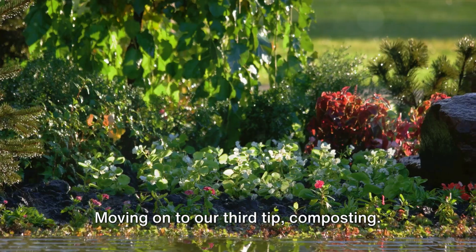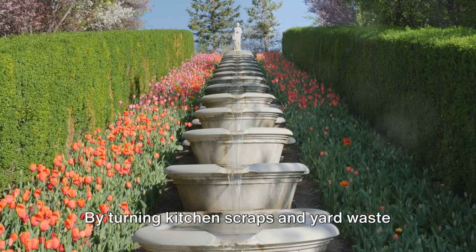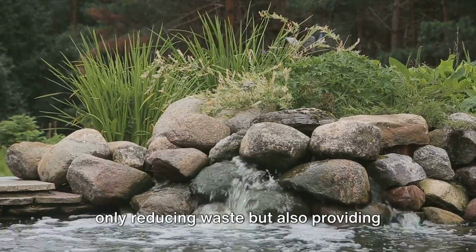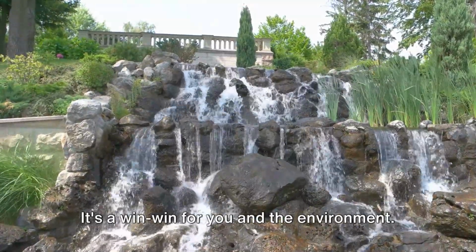Moving on to our third tip, composting. Think of it as recycling for your garden. By turning kitchen scraps and yard waste into nutrient-rich compost, you're not only reducing waste but also providing your plants with a natural and healthy boost. It's a win-win for you and the environment.